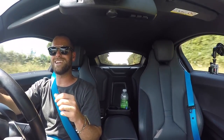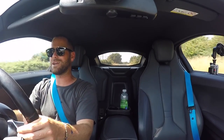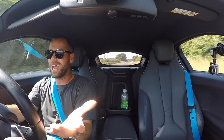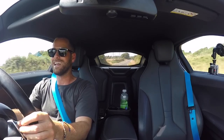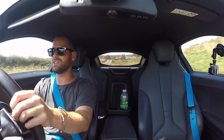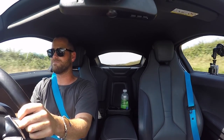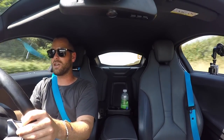That's a really, really strange sensation. I like it. You've got paddles here as well, so you can change down like in a normal car, not like a usual kind of electric car where it doesn't have gears and you can't change and it's all awful and weird like a go-kart. This is actually proper car-like. It sounds good as well.